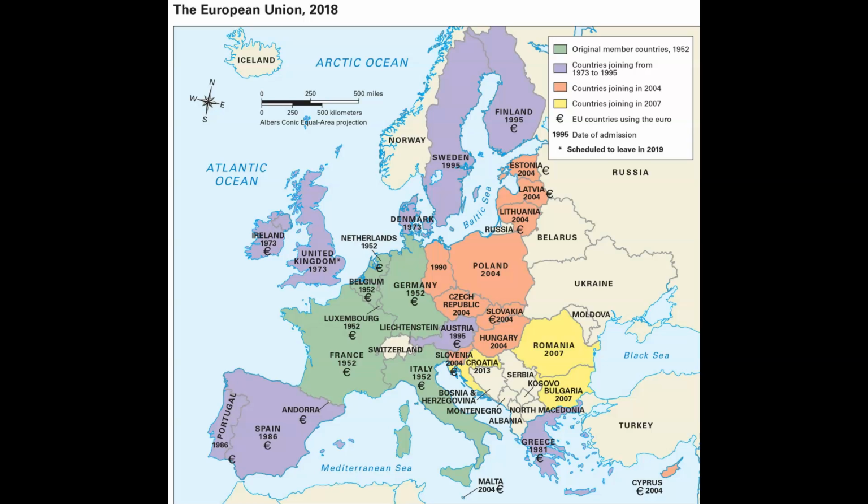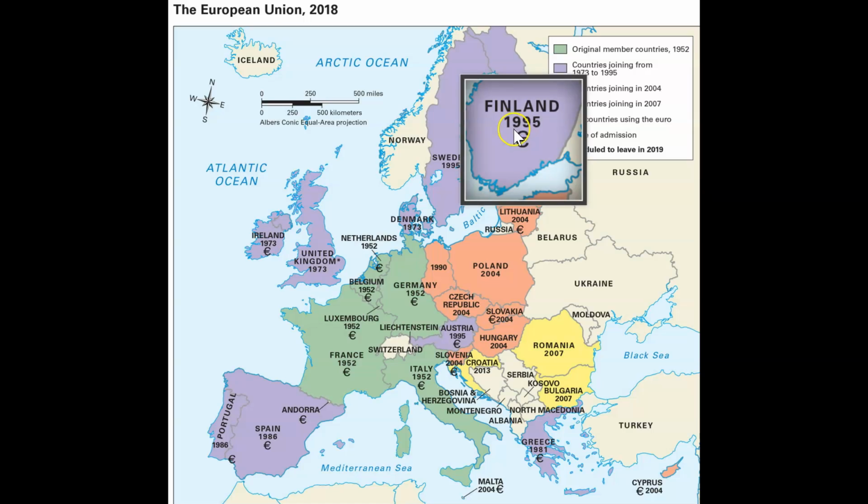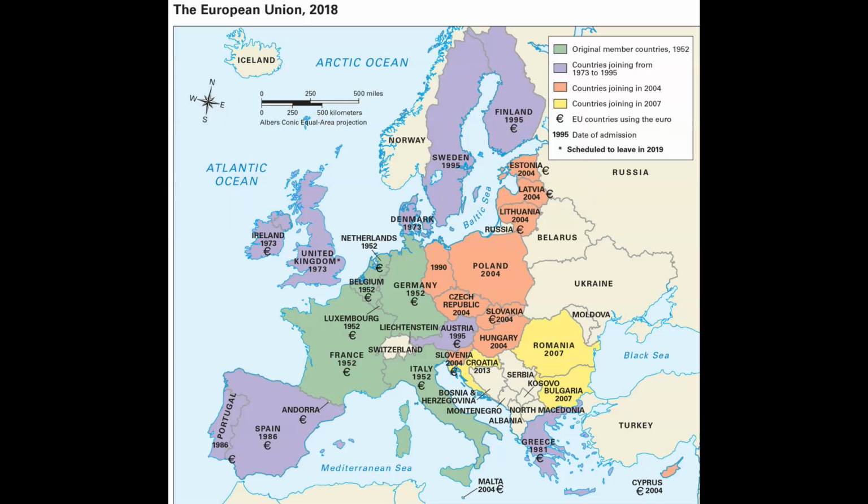If they have the little Euro sign underneath them, so we see Finland way up here at the top, 1995, it has a little Euro symbol. That means that they use the Euro, so if you were to travel between any of those countries, you wouldn't have to change money. So we don't have to change between francs and go somewhere else and get dollars.